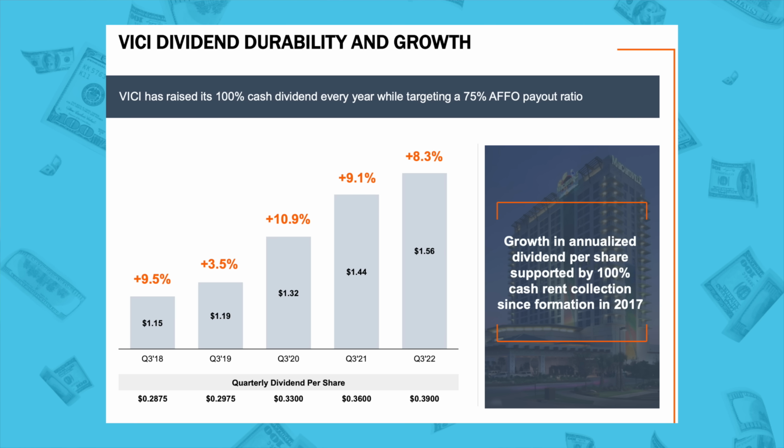The dividend is well protected, as even through the pandemic, Vici maintained 100% occupancy rate. Vici currently pays an annual dividend of $1.56 per share, which equates to a dividend yield of 4.9%, and the company has a 75% AFFO payout target ratio.